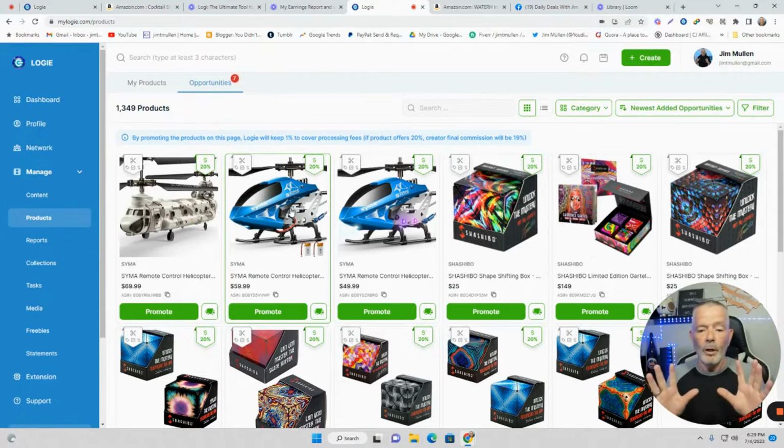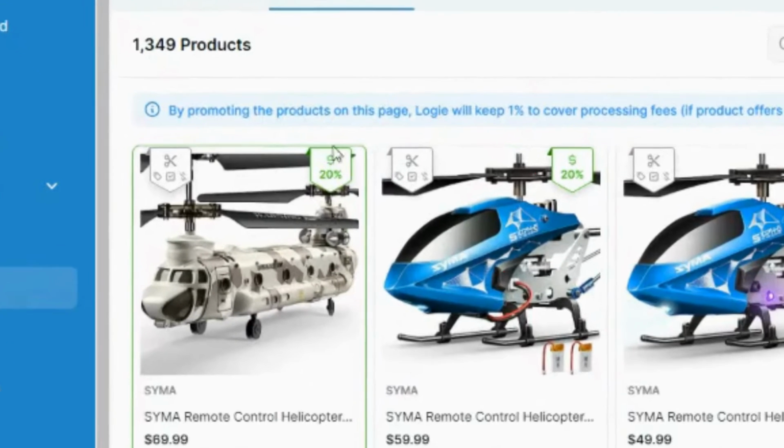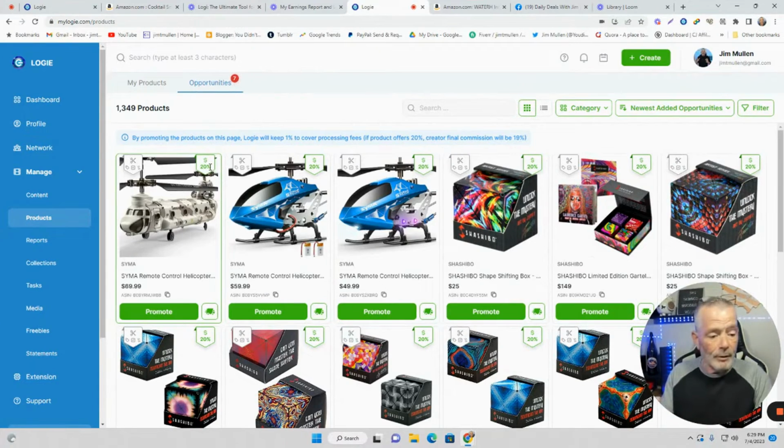Now, how do you make money with Logie? Logie gives you an extra percentage of commission when you sell products from the brands that they promote, the brands that joined Logie, okay? So for these brands and these products over here, you're going to get an extra 20% on top of your Amazon commissions, okay?